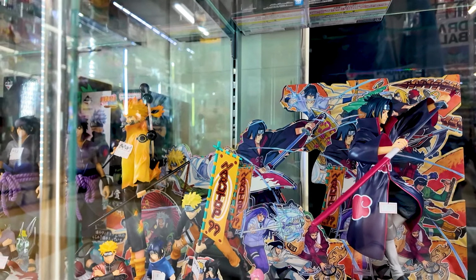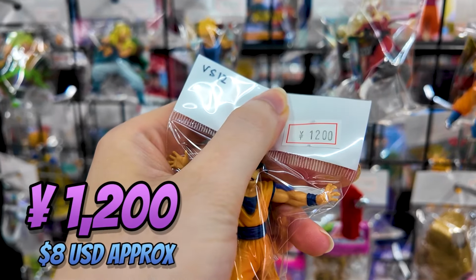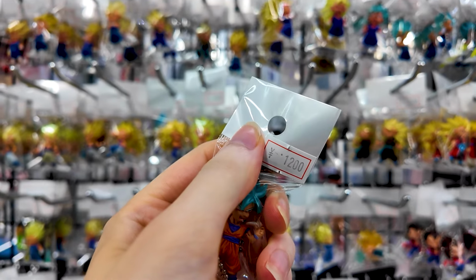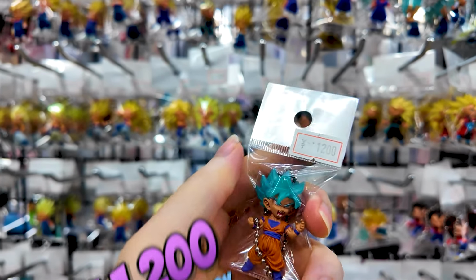We also got some more tiny Dragon Ball figures here. This one's about 1,200 yen. Not too bad. Oh my god, they're keychains. And they're still the same price. What? Why? 1,200, why are you the same price as one of these? You're so tiny though. I don't understand.